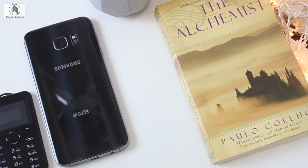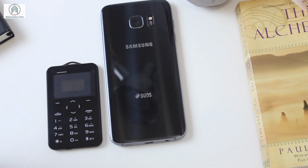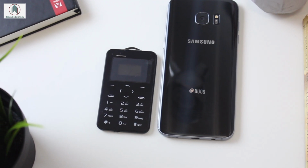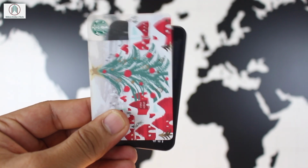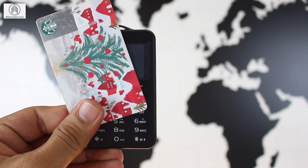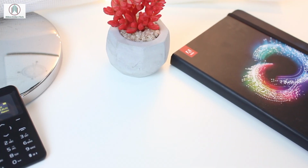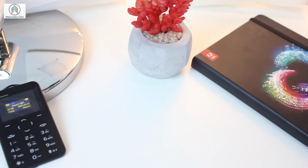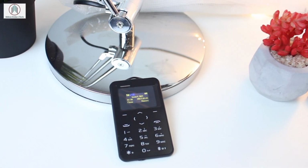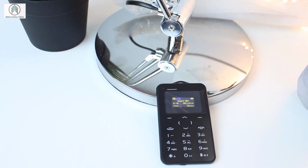Moving along to battery life, this phone comes with a 320 mAh battery which will get you through a couple of days easily. On top we also get a slot where we can attach a tag which you can wear around the neck like an ID card. This phone comes in 6 different colors. This is a black color. The call quality is average, will definitely help you in SOS time.